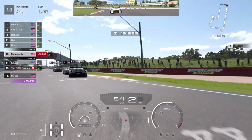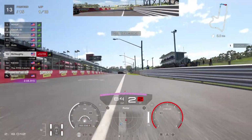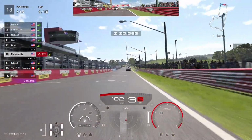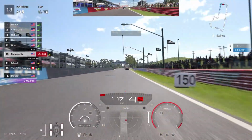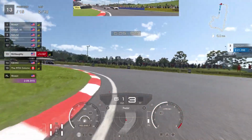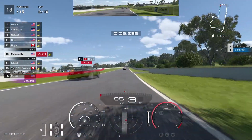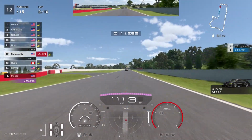And we're back to the final turn, and we take it a little bit wide, which causes the Porsche behind us to almost go into the back of us, and he manages to keep his car under control. So, one lap down, 9 to go. Hell, and we actually gained another position.